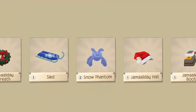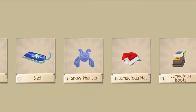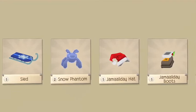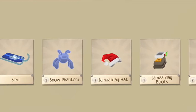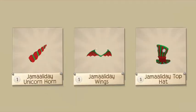So I think these should get a rare tag, not only so the people that have them would be happy and people would, I guess, like them more because people like rare tags, but also they could re-release them without making people mad, I guess, and even maybe make a salesman variant for people to buy in a new cool color. Still in the Jamaaliday season, yes.